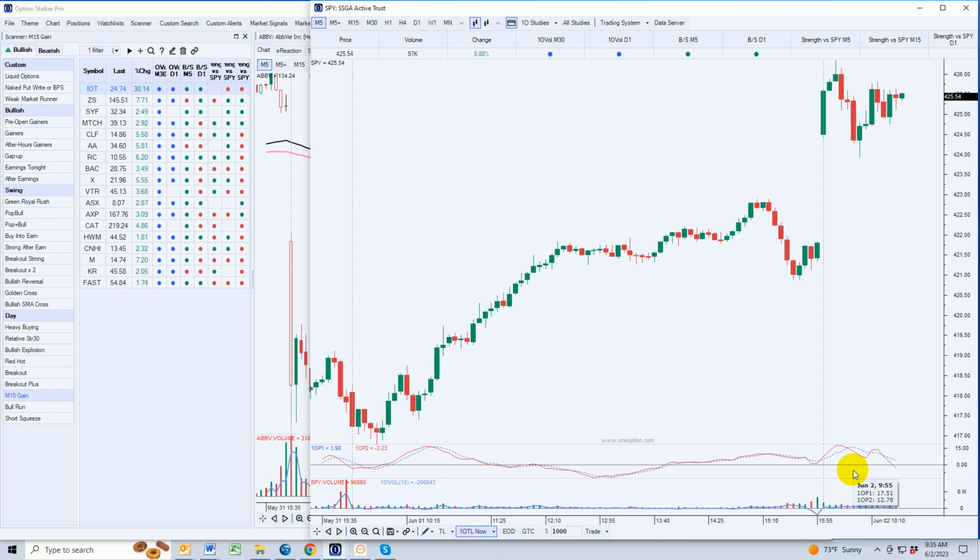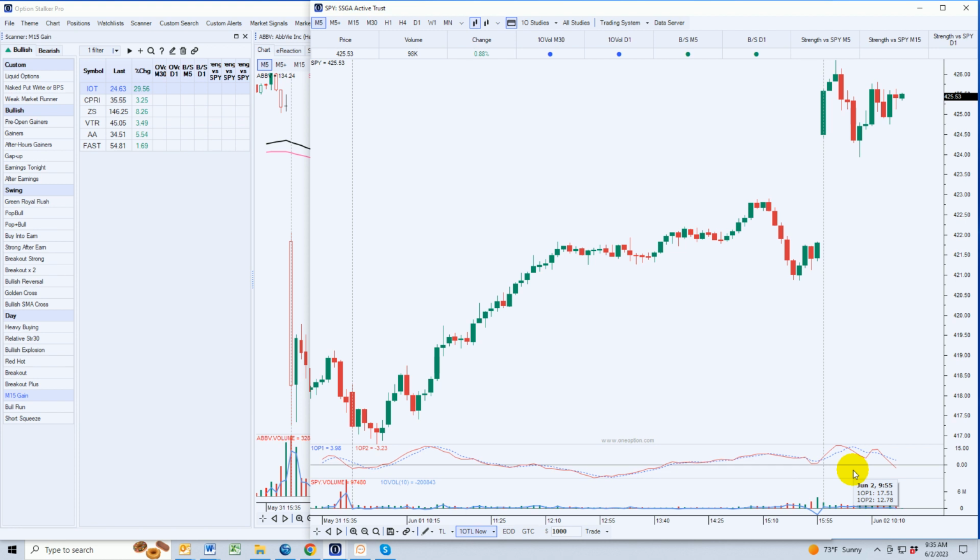So what would I be looking for today, and how would I be approaching the day? Well, the first thing is that whenever we have a gap up to a new relative high, those have almost always been faded.